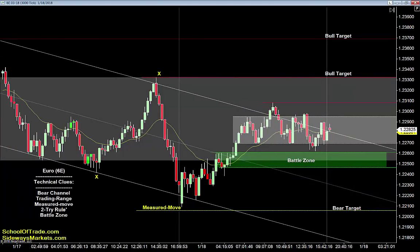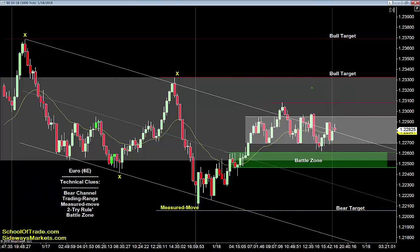Okay, so now we know the buyers want to get back here. How do they get there though? Well, first we got to get through this falling resistance. That's one concern. That honestly shouldn't be that big of a deal, because we're almost through it already. We can get through that pretty easily here.